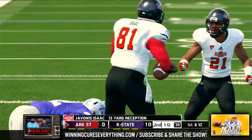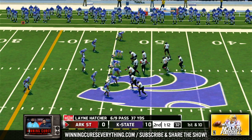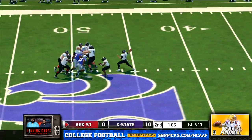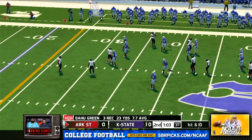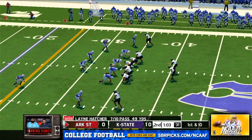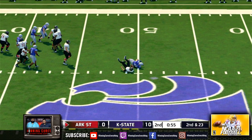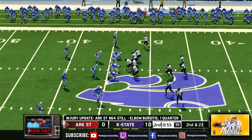He's tackled at the 47-yard line. Call a gain of 13 yards. That makes it first and 10. Makes the grab past the marker. And down he goes at the 35-yard line. First down. Now he tries to buy some time. And he's going to be sacked for a loss. Arkansas State's going to have to use their second time out of the half. It's the ninth play of the drive.